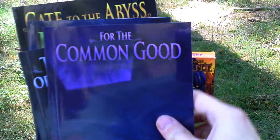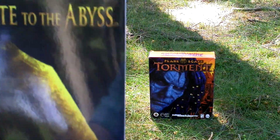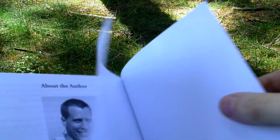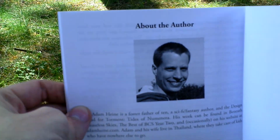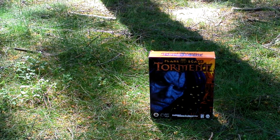I'll show you the rest. Yeah, here again. Yeah, and for example this. Here again you can see the signature and the author. Okay, and that is all that was part of this huge box.